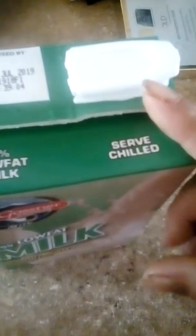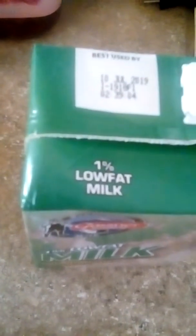This is something you can keep on your shelves or in your cabinet somewhere, and you don't have to put it in a refrigerator until you open it. If you want big cereal or something where you want a cold glass of milk, you might want to stick it in the fridge an hour or two before you want to use it to get it cold.